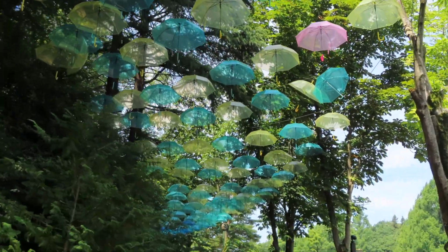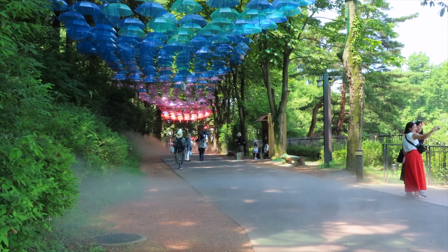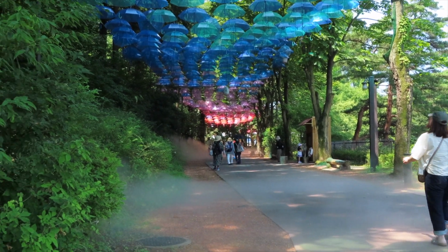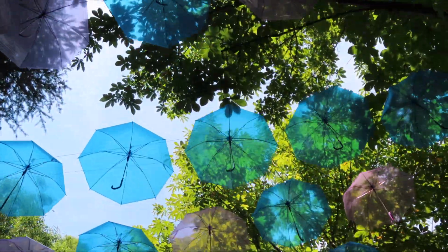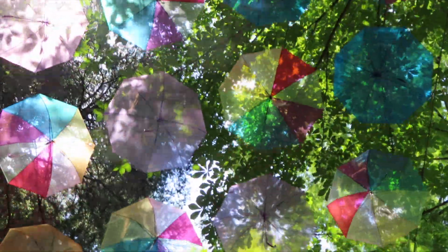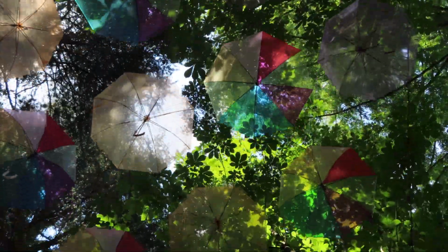I really like them, and I really like the transparency and how the sun shines through, and you see all the colors, and there are so many colors. Again, it's very pretty. And as you walk along the path, there's a lake to your right side.